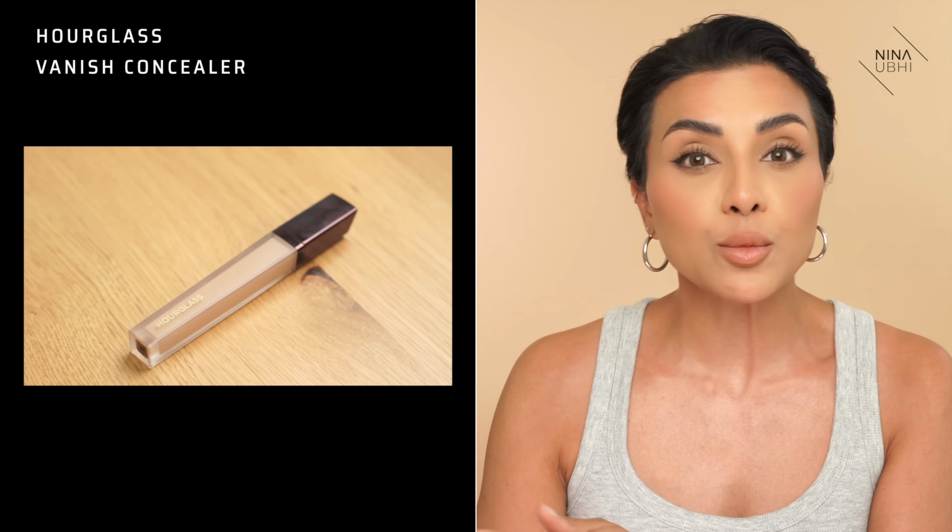Next is the Hourglass Vanish Concealer. It gives a very smooth, very velvety, perfected finish to the under eye area. It's so good at covering dark circles. It's very good for mature skin because it is flexible. It doesn't dry out very quickly.